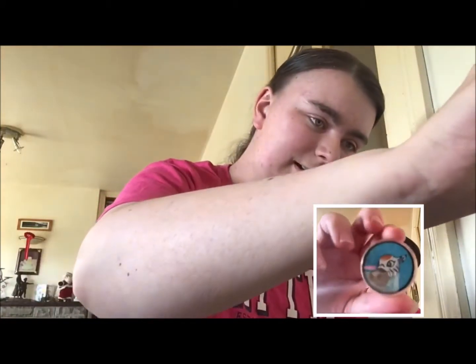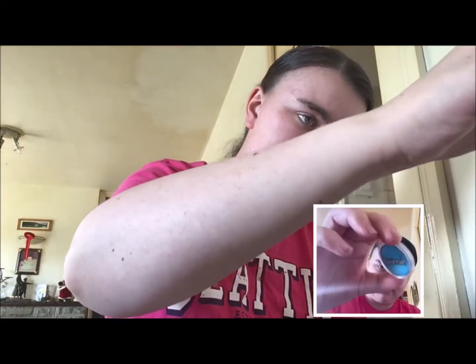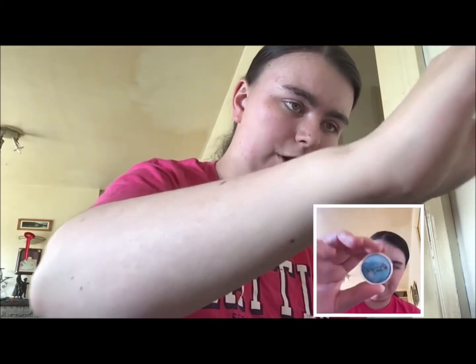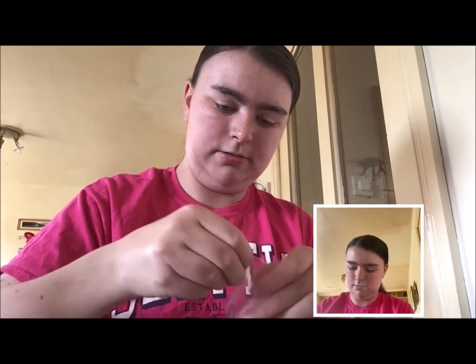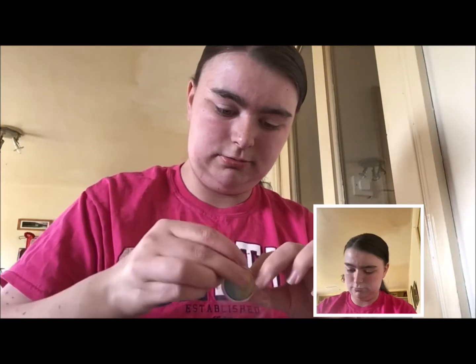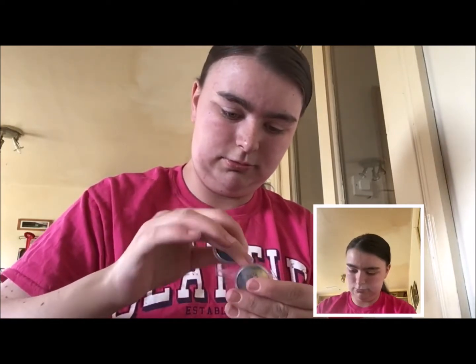Okay, and then Savannah, she's a very cute horse. Savannah on the back. These are kind of water themed, I guess. It's very okay. I'm gonna put them back into the packet that they came out of, just quickly, so that they're safe and all that.